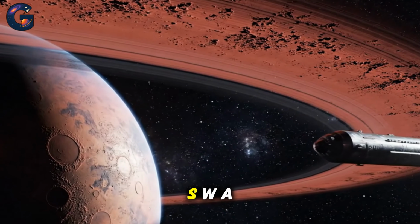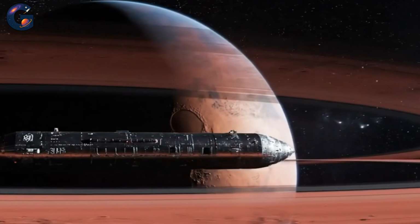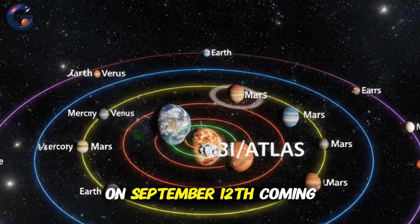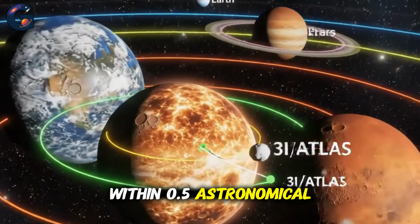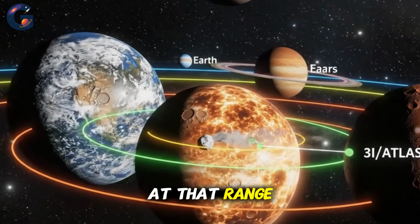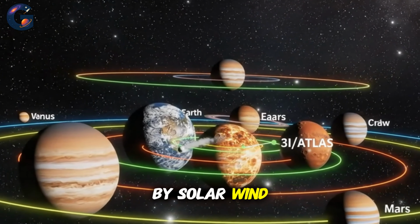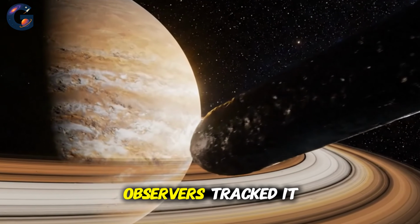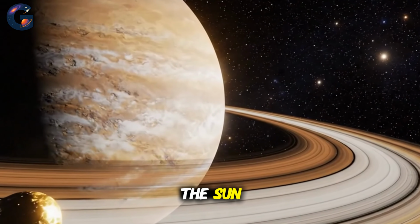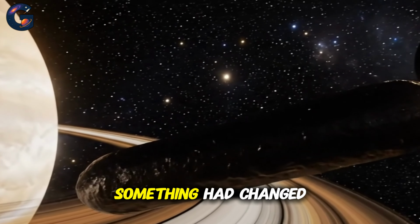Then R2 SWAN appeared, and that careful explanation started falling apart. R2 SWAN reached its closest approach to the Sun on September 12th, coming within 0.5 astronomical units, half the distance between Earth and our star. At that range, you're deep in the Sun's radiation zone, where any loose material gets hammered by solar wind. Throughout early November, observers tracked it behaving exactly as expected. A standard tail streaming away from the sun. Nothing unusual, nothing alarming. But by November 18th, something had changed.